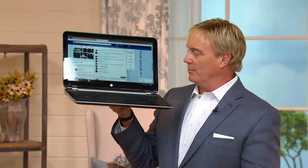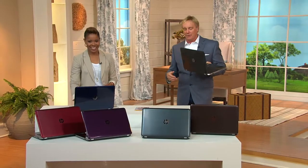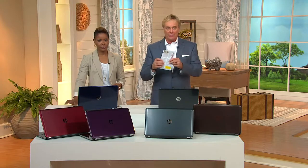Maybe you're checking out a movie. Maybe you're checking out scores somewhere. Maybe you're doing some actual work on this computer. You can do that as well. If I ever want to upgrade to Microsoft Office, you can always add Microsoft Office to it. Not a problem whatsoever. But that's really your choice when you want to do it.